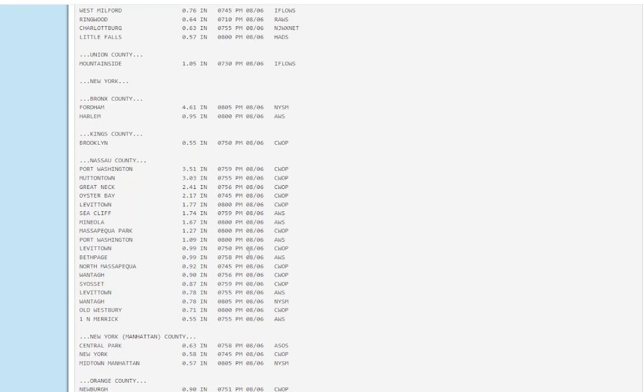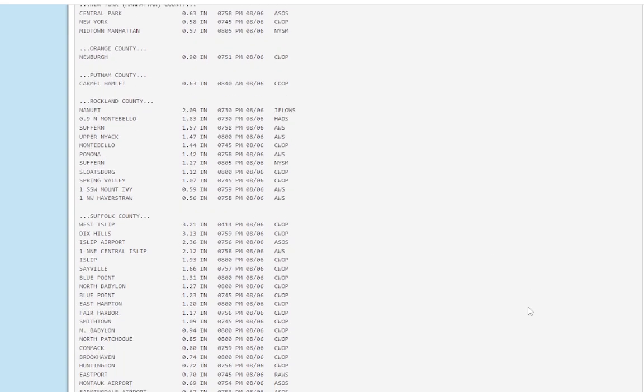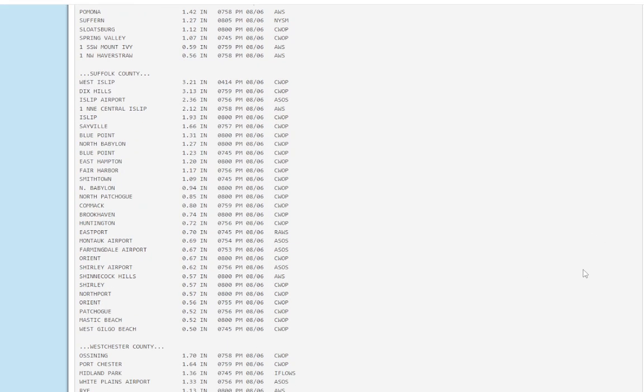Mineola, 1.67. As you had your Massapequa Park, 1.27. Meanwhile, Central Park, a lot of these storms missed the city, only 0.63. In Suffolk County, the south shore, southwest of Suffolk County, West Islip, 3.21 inches. Dix Hills, 3.18 inches. Islip Airport, that area also got hit hard, 2.36 inches.